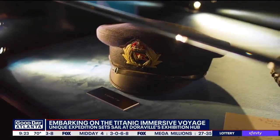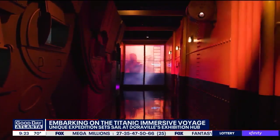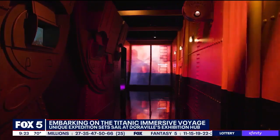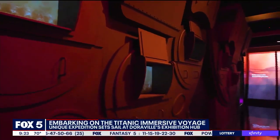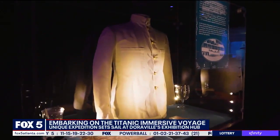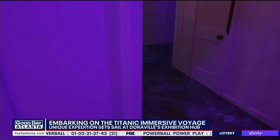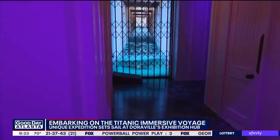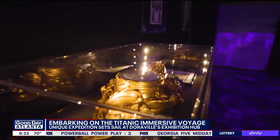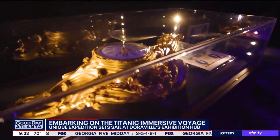Wow, that's powerful, especially considering the news that the shipwreck down there isn't doing so great these days, right? Like may not be in the same condition that it is now. So slowly over time it is deteriorating. Yeah. It's probably about 500 years until it's a pile of dust on the bottom of the ocean. But every year you see the changes that are happening every time there's a new expedition to the ship. So we are grateful to have these objects to tell that Titanic story forever.